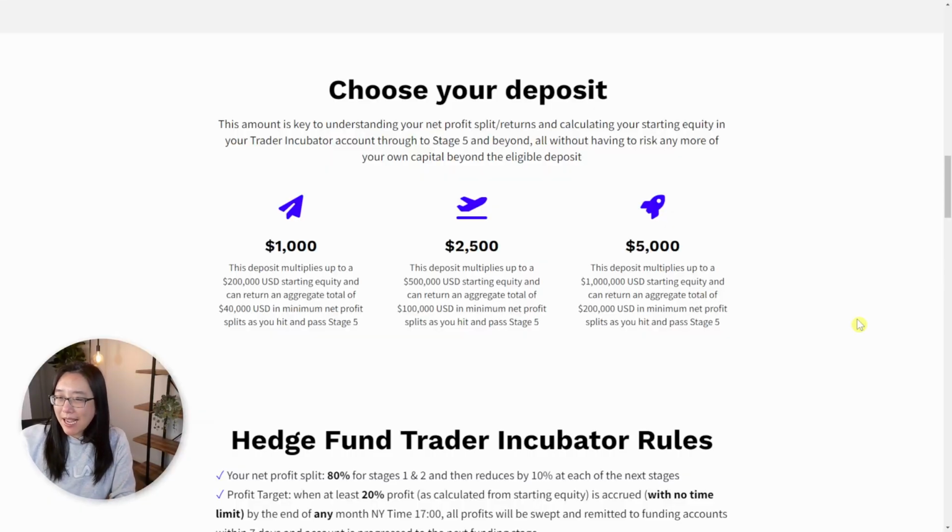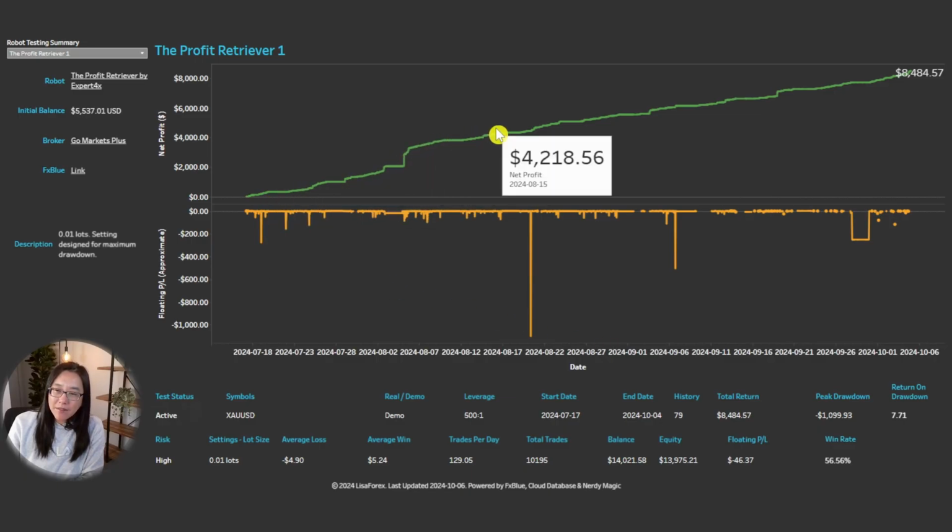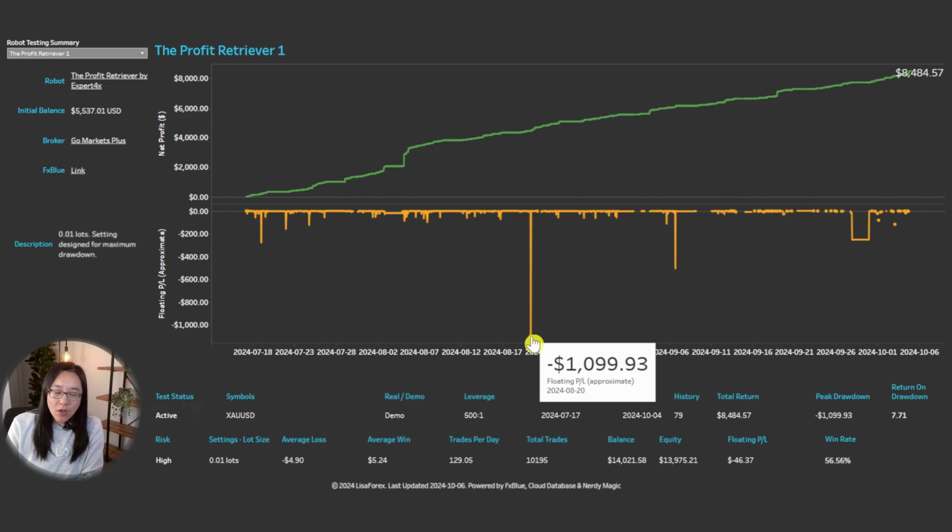And I'm going to request a brand new account, a much bigger account, so I have more wiggle room so I can use Grid Martingale Expert Advisors. There is the 2,500 option or the 5,000 option. I think I will go with the 5,000 option so I can use my favorite expert advisors in a portfolio. Like the Profit Retriever Expert Advisor, which I have been testing for the past couple of months with fantastic results. However, if you take a look at the drawdown, you can see here why it cannot work with a $1,000 account, because the maximum drawdown I saw on this particular account was $1,000. So with a bigger account, hopefully I should be able to hit the profit target within a few months.